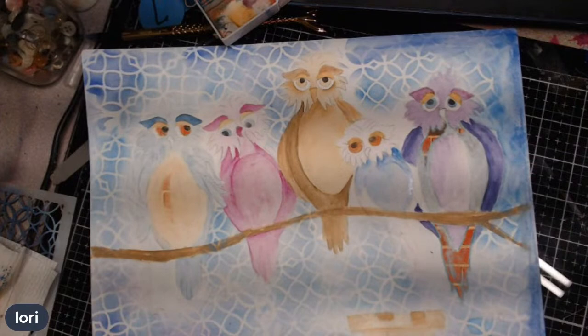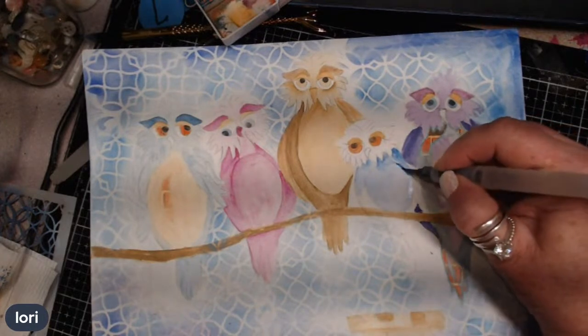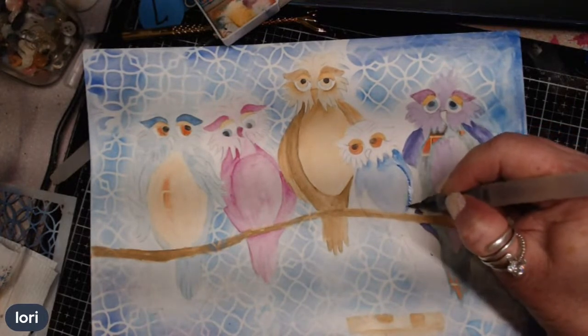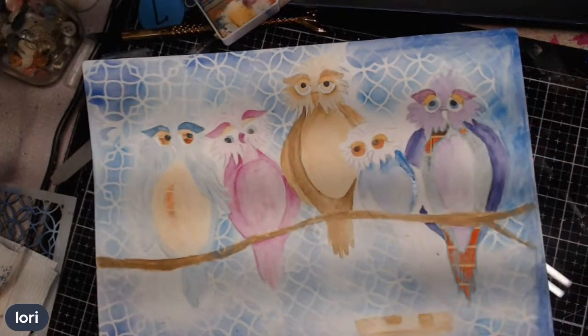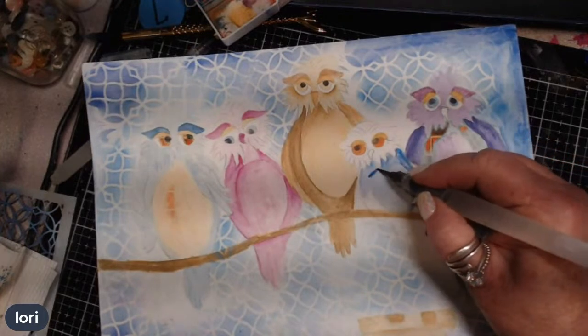I'm getting uneven here in my coloring. Let's come around this way.